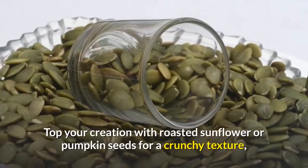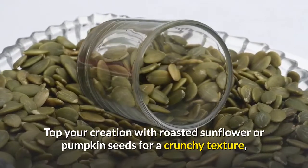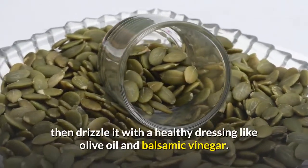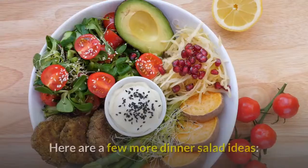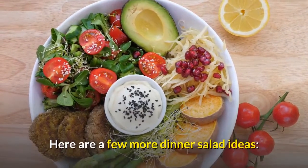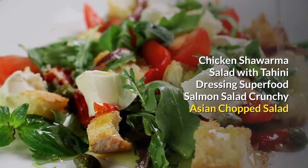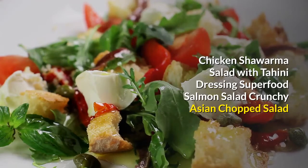Top your creation with roasted sunflower or pumpkin seeds for a crunchy texture, then drizzle it with a healthy dressing like olive oil and balsamic vinegar. Here are a few more dinner salad ideas. Chicken shawarma salad with tahini dressing, superfood salmon salad, crunchy Asian chopped salad.